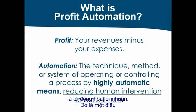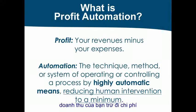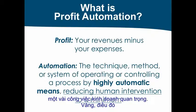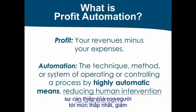Okay, so what is profit automation? This is one thing we teach on our campus. We call it profit automation. Well, profit, of course, is your revenues minus your expenses. That's what's left over, and hopefully we've got some when we're in business, right? So that's profit. But automation is the technique, method, or system of operating or controlling a process by highly automatic means, and this is the key phrase here, reducing human intervention to a minimum.